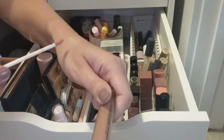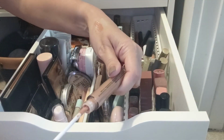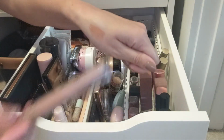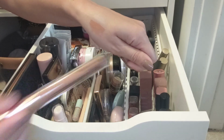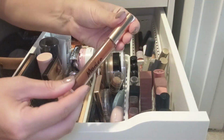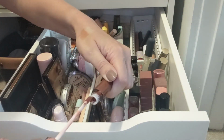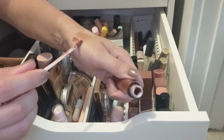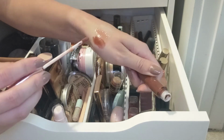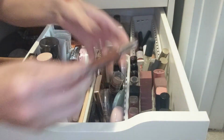I swatched it, and it looks fine there, but I think it just ends up looking really, really washed out on my lips. So I think I'm ready to let go of this and pass it on. I don't really reach for it, and when I do, I just don't like the way it looks. The other one I'm going to keep. This is more of a brown neutral, but I'm going to keep this through the winter and see how I feel about it, because I don't really have a lot of lip glosses that provide actual color. So I am going to keep that one, but I'm going to get rid of the other one that was in this set.